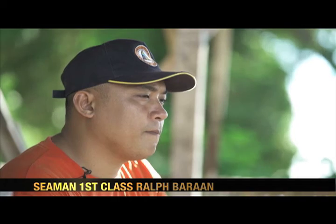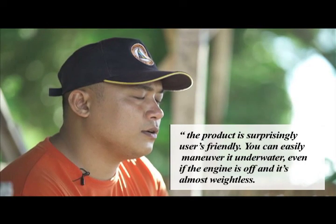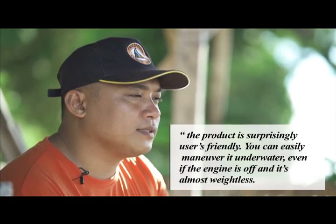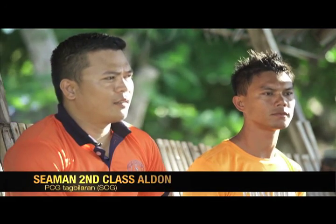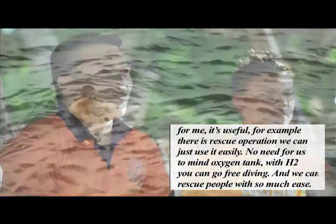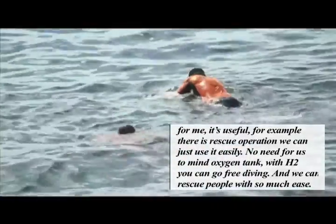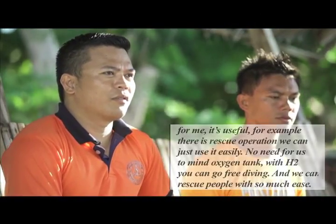The product is surprisingly user-friendly for a beginner. You can easily maneuver it underwater, even if the engine is off, and it's almost weightless underwater. If there's a rescue operation, you can just use it easily instead of making use of oxygen and setting it up. You can go free dive by just using that. By just using this, you can rescue some people who need help.